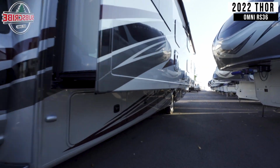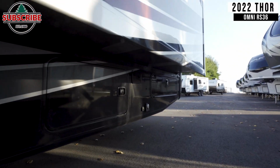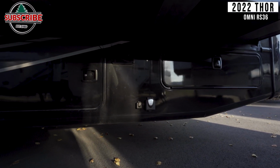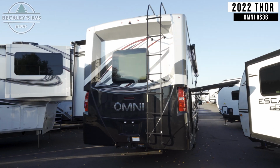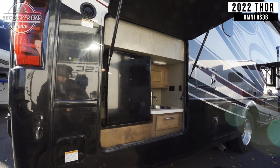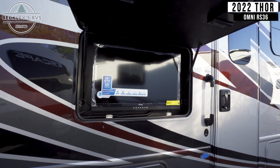Returning outside, make note of your exterior storage and the location of your power hookup. Your coach is equipped with a rear backup camera. On the entry side, you have an exterior kitchen with a sink and a mini fridge, and closer to the entry door is an exterior flat-screen TV.